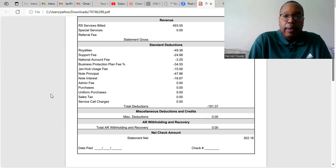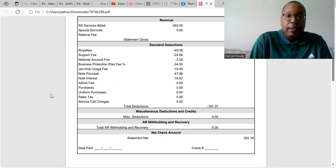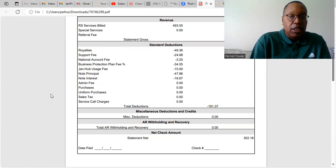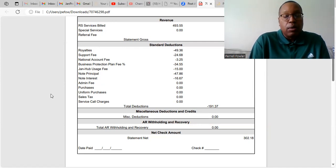Seemed like they were billing $493.55, and it's just basic deductions. Of course, you have your royalty fee of $49.36, which is the JanPro royalties. Typically, it's about 10%. Then you have your support fee, which goes to JanPro and them having to support you and go put out fires or anything like that in order to support your business. Then you have the national account fee, which is only a 1% charge to you. And you have your business protection plan. The business protection plan protects you if anything should go wrong with the client. So it protects your business.